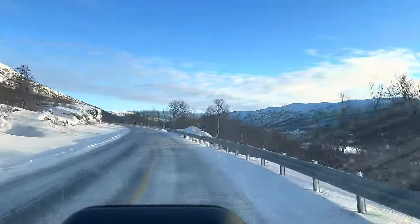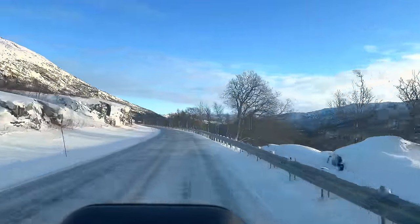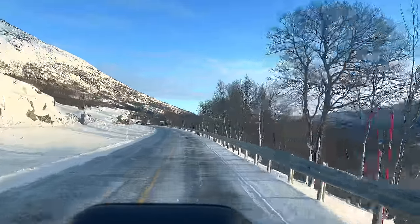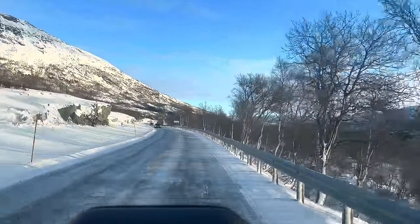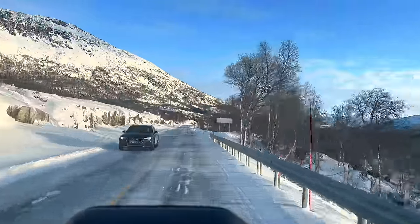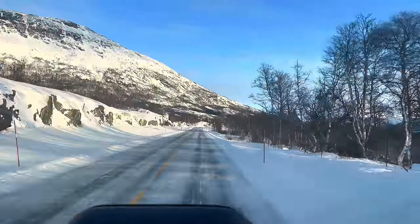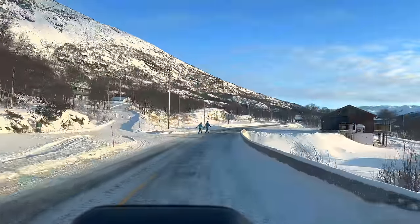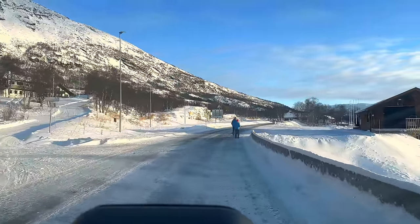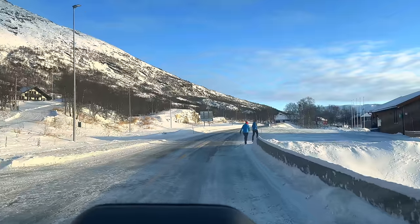These winter tires also suck because I can't remember the brand actually, but it's one of the more affordable brands. And yeah, they aren't as good as the expensive ones. Just letting them cross because I can't brake for them if they jump into the road.